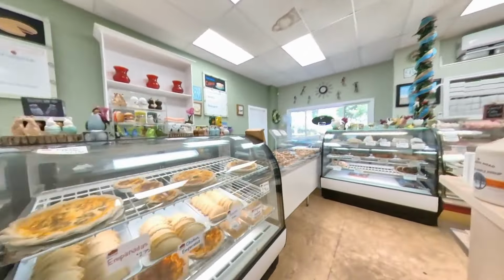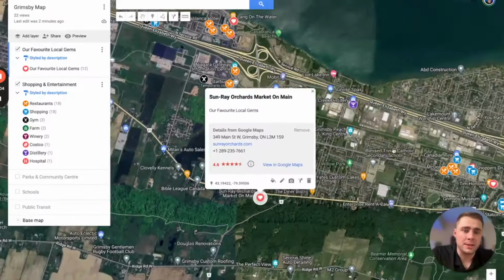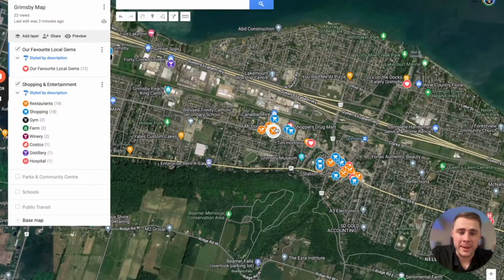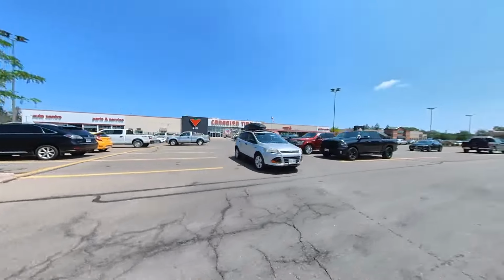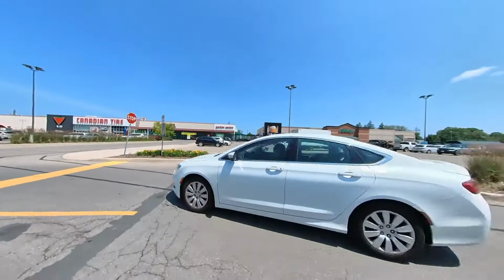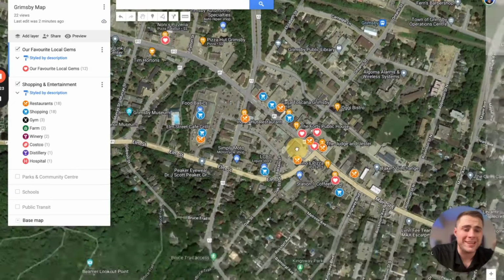So you'll definitely need to check it out if you're living on the west side of Grimsby. Then if we keep moving on in here, you're going to be finding the main plaza, like we discussed, has lots of different shopping options to choose from to get your basic amenities done, with that Canadian Tire, with the Shoppers Drug Mart, with the McDonald's, and a bunch of other stores. And then kind of along here is where you start to get into downtown Grimsby.